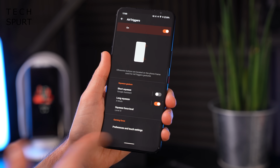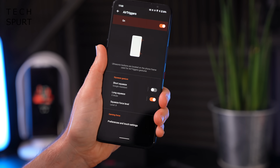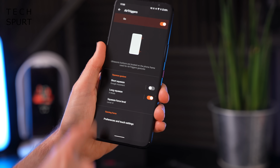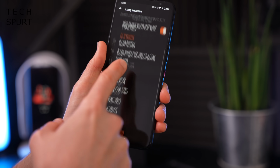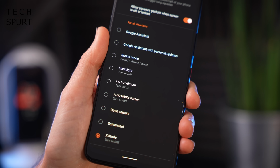I'll also cover the air trigger features more in depth in that gaming video as well, but you can actually use it in general UI as well, just by giving the phone a bit of a squeeze like so. And as you can see, with a long squeeze, you can start up that X mode, or you can open the camera app, you can turn on Do Not Disturb, turn on the flashlight, whatever you fancy.